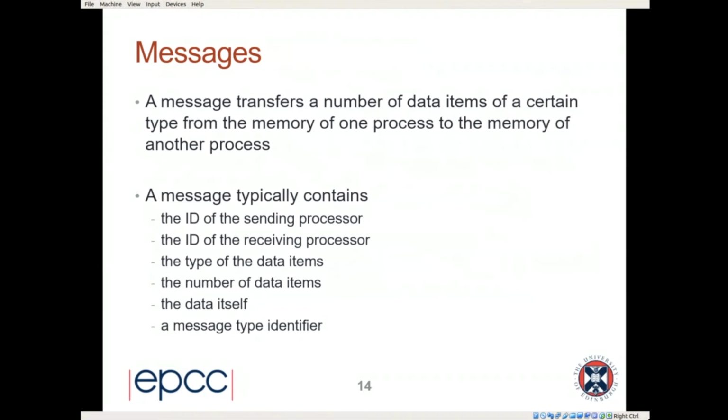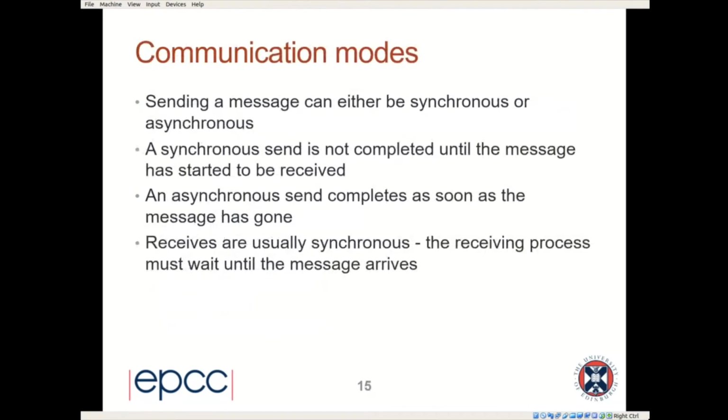Now, in everyday communications, there are multiple ways of sending messages. If I want to communicate with you, I could send you an email or I could phone you up, okay? And they're actually fundamentally different models of communication. So I'm going to talk a bit now here, and we'll come back to this in MPI, but it's very important to realize, even conceptually, that when you send a message, there are multiple ways of doing it. In MPI, we call them synchronous or asynchronous. Synchronous is like making a phone call, okay?